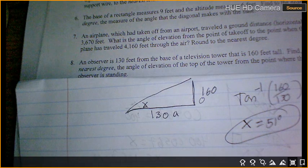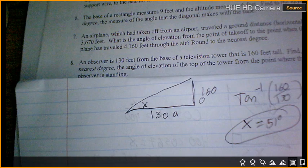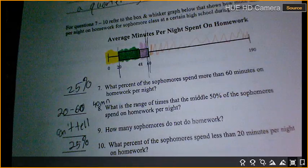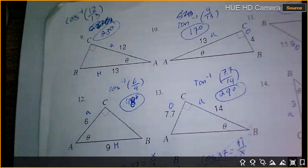Okay, we just did all of those word problems. Is there any of those word problems you want to go over again? Anything you're still confused about? Okay, on the other side, one more time, is there any of these that you would like to talk about, go over again?